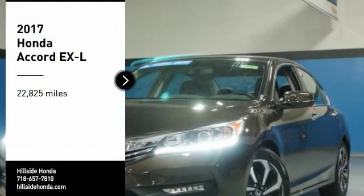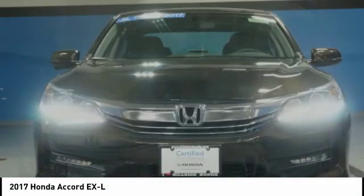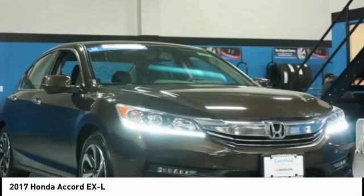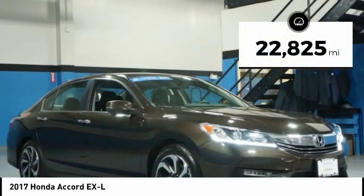Take a ride in the 2017 Accord. Ingeniously simple, yet overflowing with luxury and technological creativity. All that and more in the Accord. This vehicle has less than 25,000 miles.